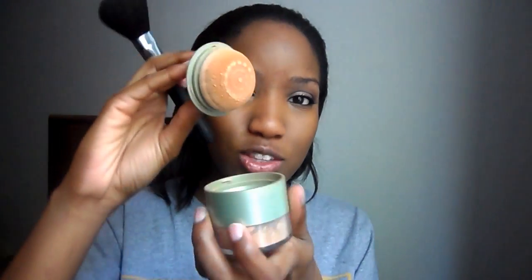Because it comes, it's kind of weird, it has like a little sponge thing, but I don't use this on my face, and the powder is in there. And see, there's some powder on the tip of it, and I just take my brush. This is a Sigma F30, the travel size one. I have the big one, but it's kind of dirty, so this one was clean, so I'm using this one. And I just dab it in the powder like that, and I dab it on my face at first, just dabbing it under my eyes.